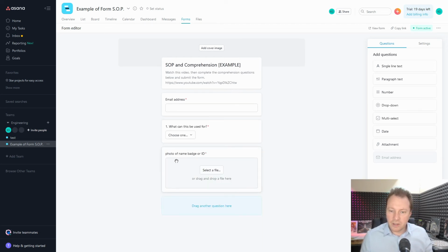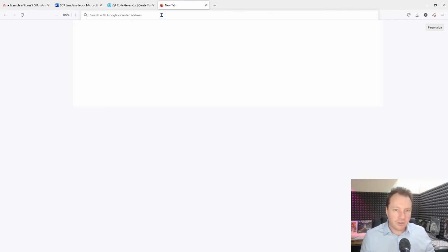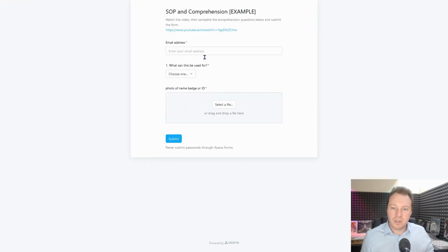And then a photo of name badge or ID. So if you scan this with a mobile smartphone device, you can take a photo and upload that. So if we copy the link, something strange happens here. It actually misses out on one of the forward slashes, but if we put it into a web page here, that should fix that up. Yes, it has. And we get to see what I've done there.